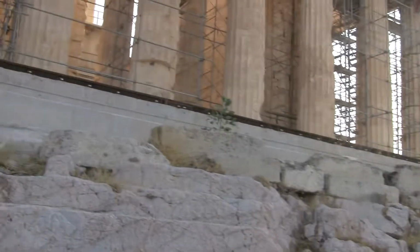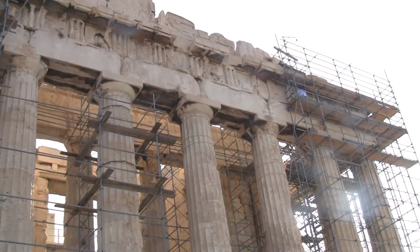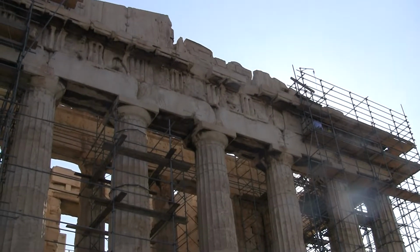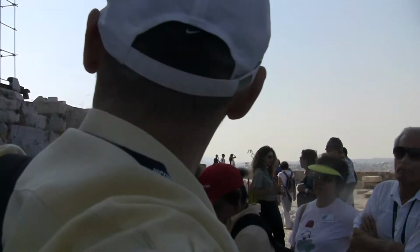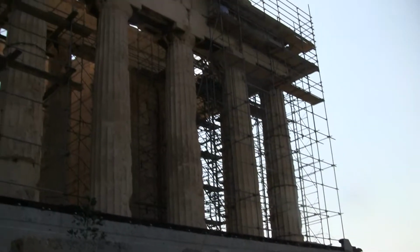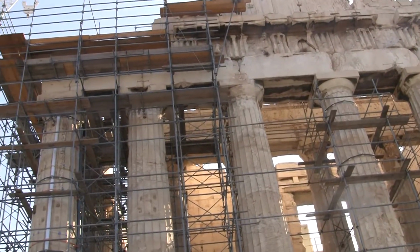Now, on the second row, we see the metopes there. We have these square slabs that depict Greeks fighting Amazons. Now, in this particular battle, the Greeks win. You know, the Amazons sometimes would cut their breasts to make sure the bow case was not hindered. On that side, we had Greeks fighting centaurs. The Greeks win. On this side, it was Greeks fighting Trojans. Yes, the Greeks win again.